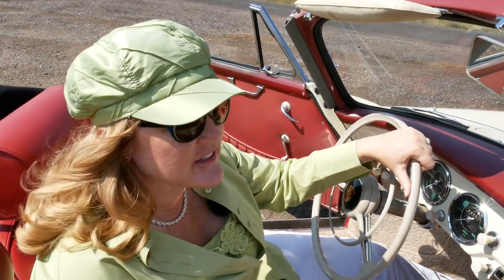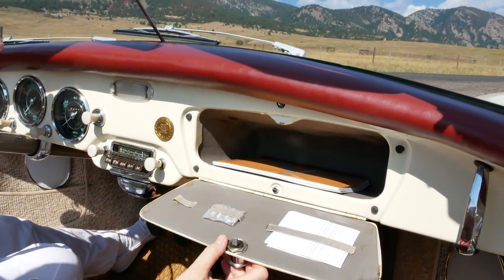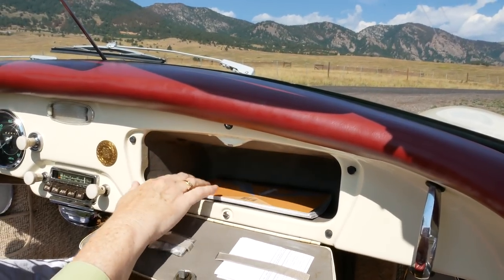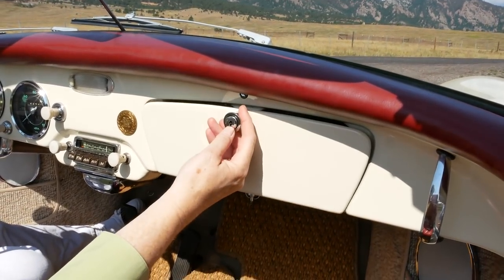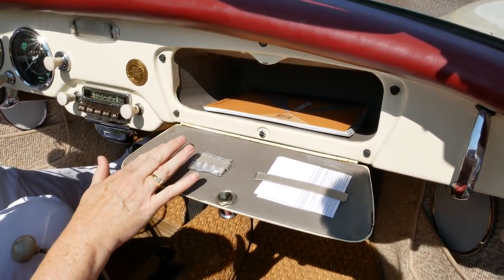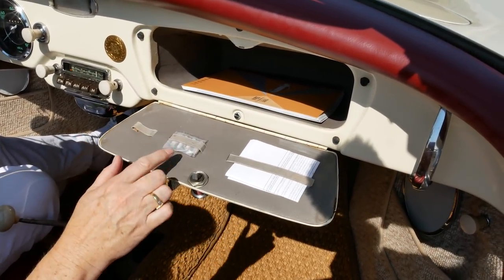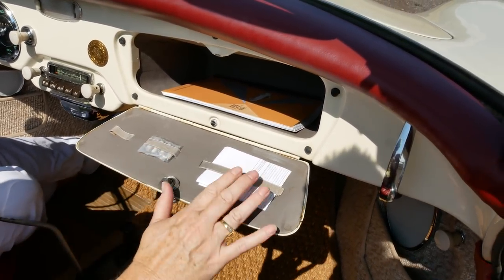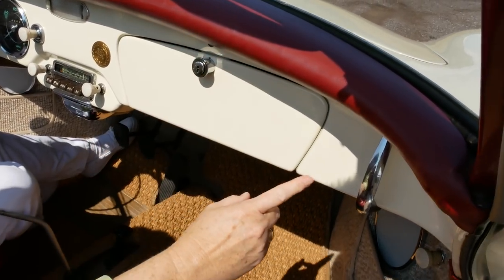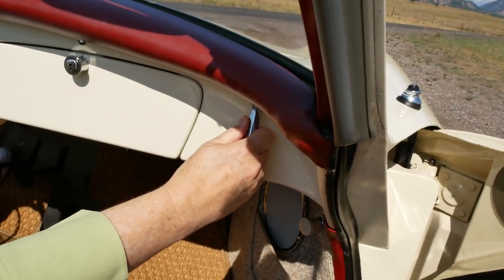On the right-hand side of the dash is the glove box. And one thing I really love about this glove box is look how cavernous it is. And there's lots of room for items in the glove box. And notice that it does have a lock on it, so you can lock it. In addition to that, there are 3 slots here on the door. The first one was to hold a glycerin bottle. The second one was for fuses. And the last one was to hold paperwork. In addition to that, on the side, is a hold for the passengers to be able to hold for going around the corners.